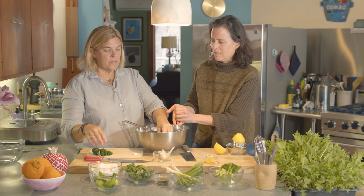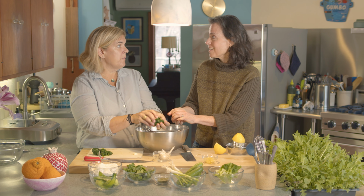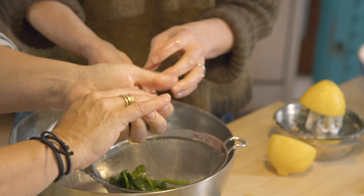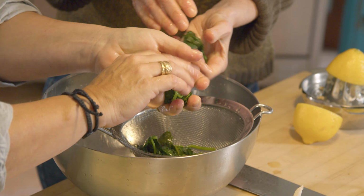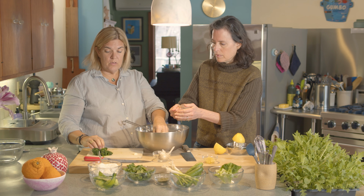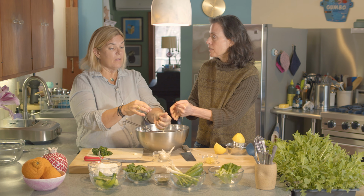But I always like to make the cacik right before I serve it because it's just super fresh. It's like dressing a salad the day before. You want to do it sort of last minute, but you can prep all your vegetables ahead of time. Okay, that's great to know.